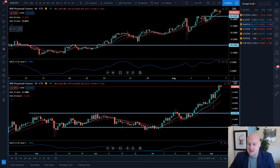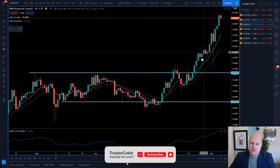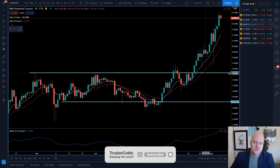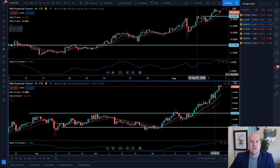On to Binance. Very similar case on Binance. Look at that for a run. Check out that cradle. Woo! Did I buy back then? No. There was resistance ahead. And look, it didn't have the best stop level, to be honest. Sure, it would have been a big profit, but I'm really focused on flawless execution and taking the very best standout trades.